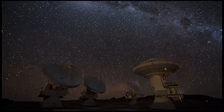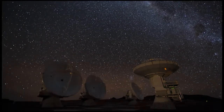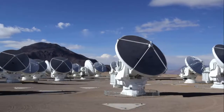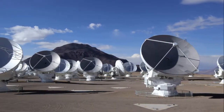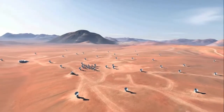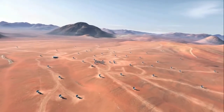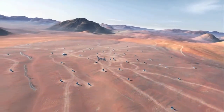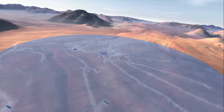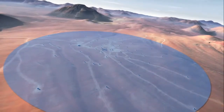ALMA, the Atacama Large Millimeter/Sub-Millimeter Array, is the world's most powerful telescope for observing the cold universe. It consists of 66 high-precision antennas that can be placed in different configurations. For the first time, the ALMA array has now been configured with the antennas up to 15 kilometers apart. This is close to the maximum possible baseline of 16 kilometers and allows ALMA to discern much finer detail than has ever been possible up to now.